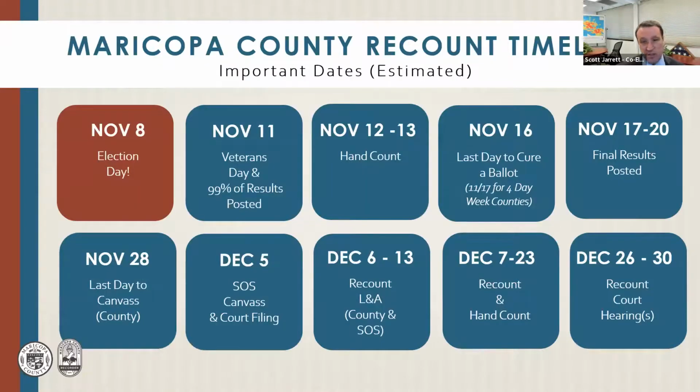So this is very similar to the calendar that we showed initially, but what we're projecting for the recount process in Maricopa County. So it starts with election day. We'll have final results posted on the 17th or the 20th.